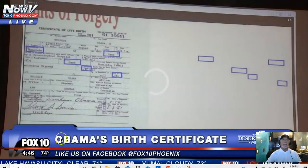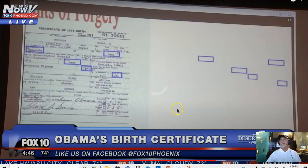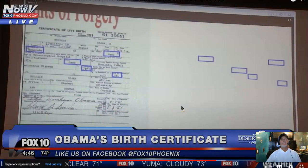Look what's happening to my computer right now. See what's going on? All my computer's doing is buffering. Look at this. You see, I'm already under attack. I'm being monitored. Why do you think everything's buffering all of a sudden?